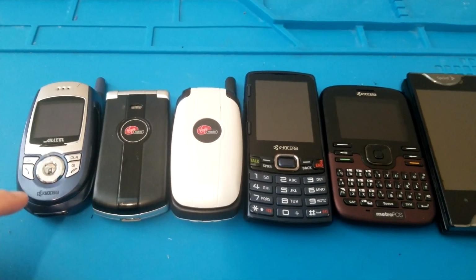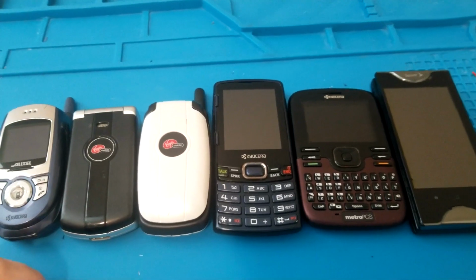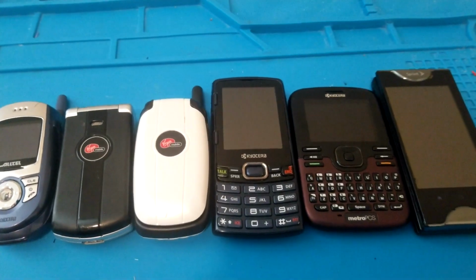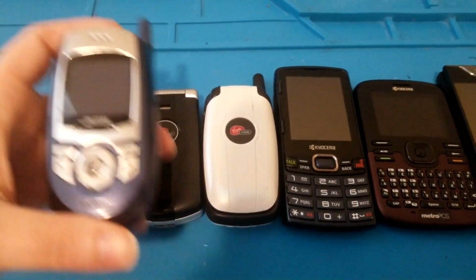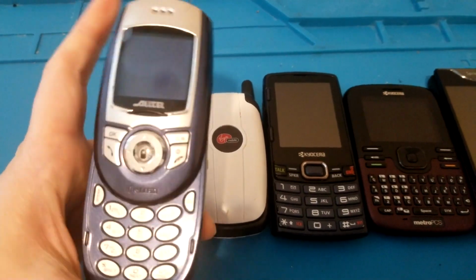Just showing off the Kyocera devices in my collection as a continuation of the series I've been working on. So not very many here, but a couple of pretty notable ones. One I'm sure that you guys recognize. But without further ado, let's get right into it with the Kyocera SE44, or the Kyocera slider.